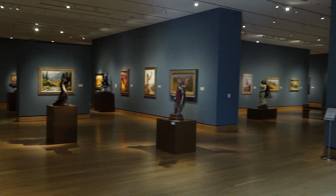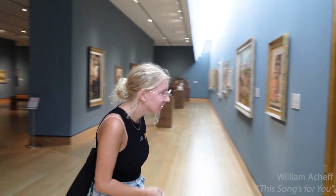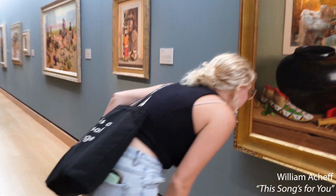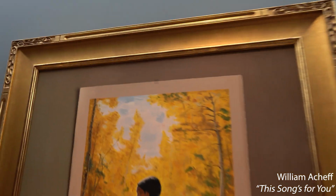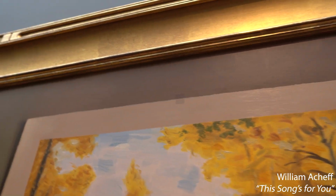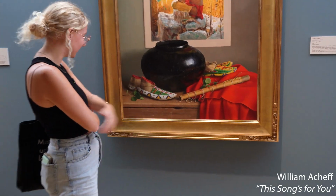These are also some of my favorites. I think this side of the museum is my favorite. Look at this. Look at the tape. Do you see it? It's the painted tape, because it's supposed to be like a painting on a wall. It looks real. The beads. Insane.